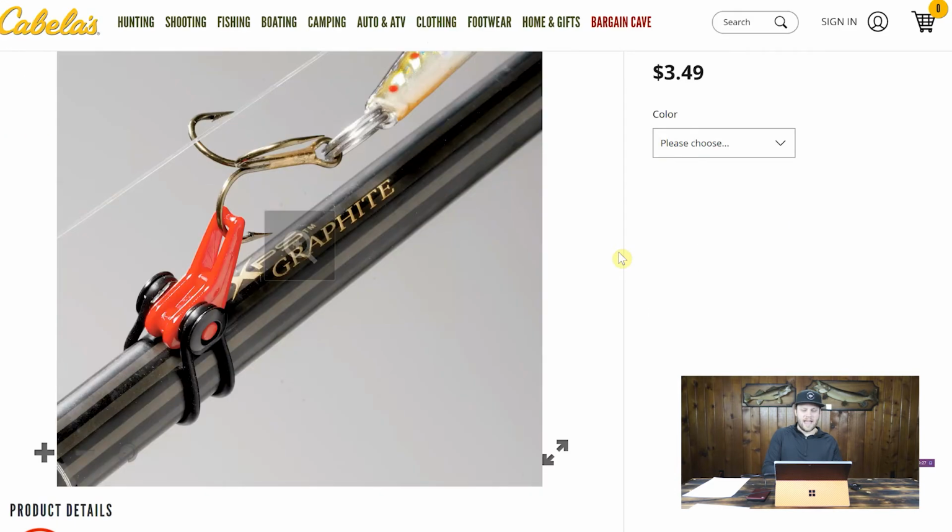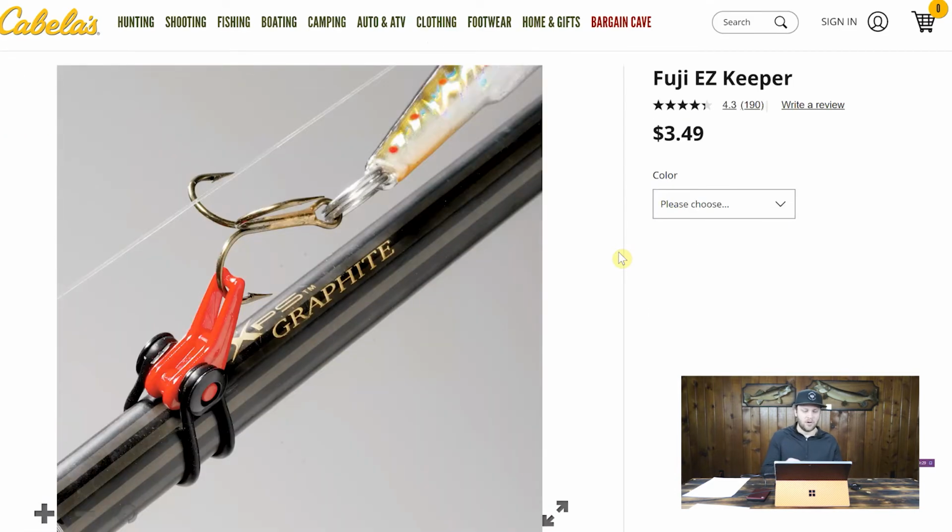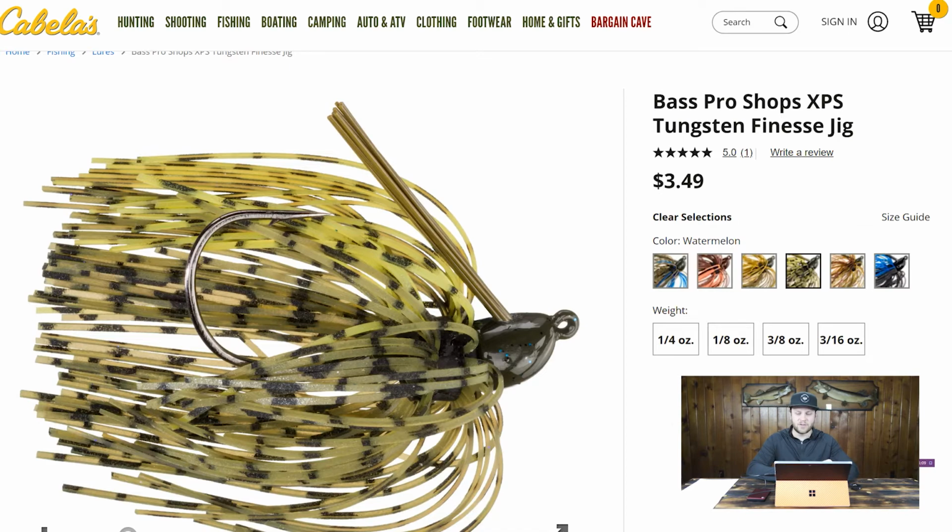Not all rods have a lure keeper or a hook keeper on them, and some that do have them in places that aren't very convenient. The Fuji Easy Keeper allows you to attach this lure keeper or this hook keeper anywhere that you want on your rod. Great option, great gift, $3.49. You can easily pick up a few of them. Great gift idea there.